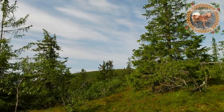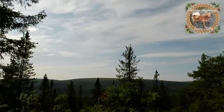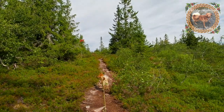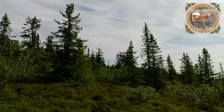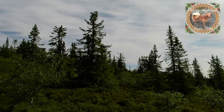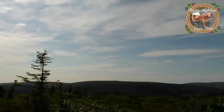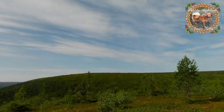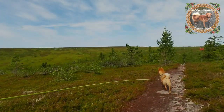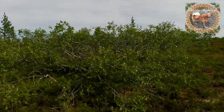So that is the mountain we are climbing, actually. Yeah, well, but it still goes up quite a bit. I'm not sure you see the incline. But it is a lot. Birdie.